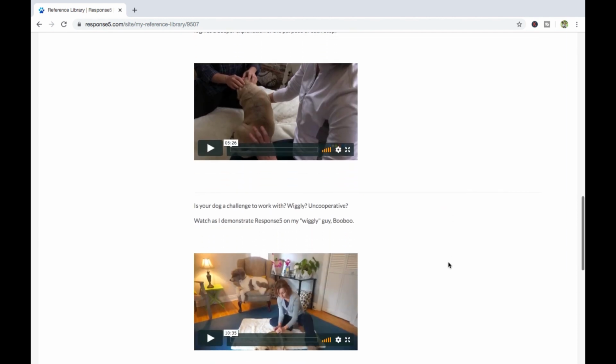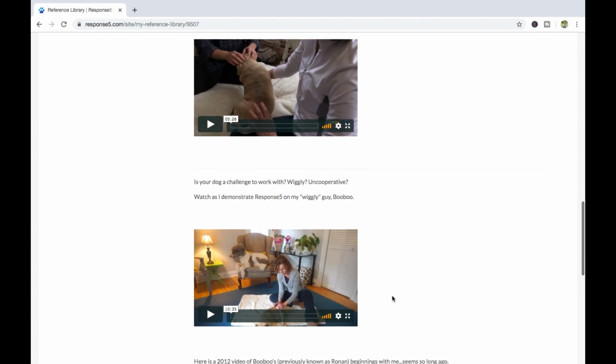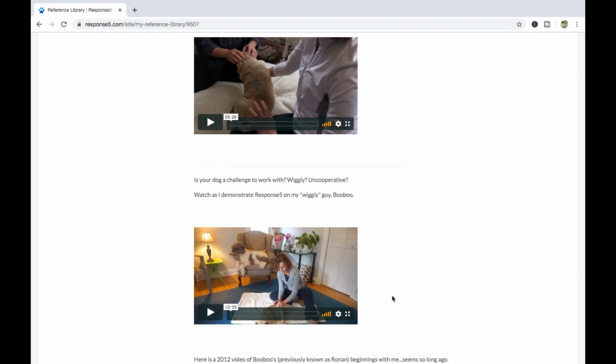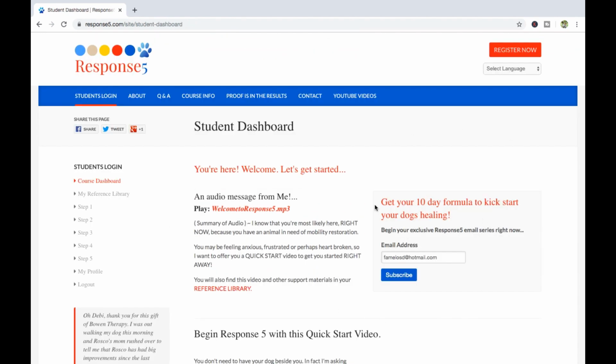And then, of course, I get a lot of people asking me, what do I do? My dog's wiggly. It just doesn't want to sit and settle, which is common when they're first learning. So I do a whole demonstration on my wiggly, very wiggly dog, Boo Boo, just to give you an overview.